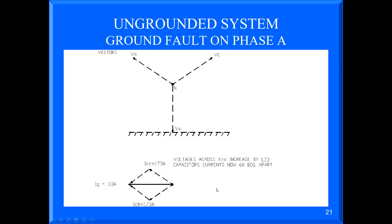So what happens if one of those phases goes to ground on an ungrounded system? Well, in this case, I've got A phase going to ground, right? Where's the neutral relative to the ground? We know it's, if say it's a 480 volt system, we know that it's going to be at 277 volts. So what happens is B phase and C phase relative to ground, now we're not at 277, they float up to 480 volts relative to ground. Okay, now is that a problem?